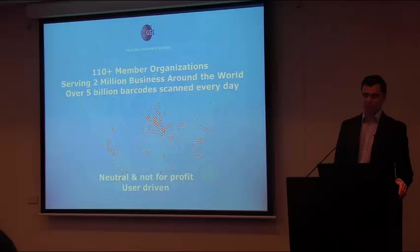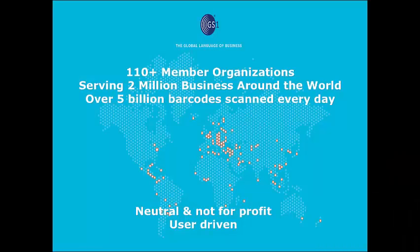GS1 as an organisation, we've got over 110 member organisations globally, so that is a GS1 location across the globe that helps industry implement GS1 standards, which is anything from barcodes to data with respect to the data pool that we have. Over 5 billion barcodes scanned every day, so GS1 covers various industries including food and beverage, so everything going through your Coles, Woolworths, supermarkets is GS1 barcoded. So that's why we're getting up to that 5 billion, edging on 6 billion scans a day.